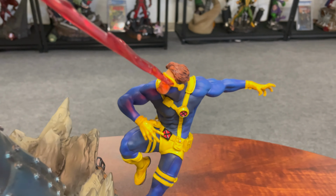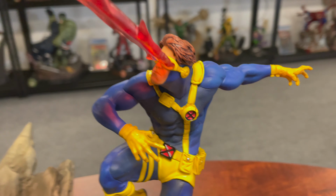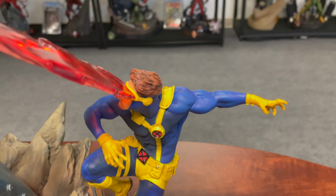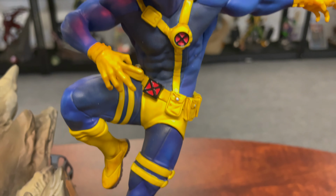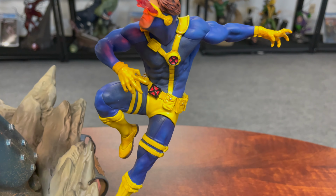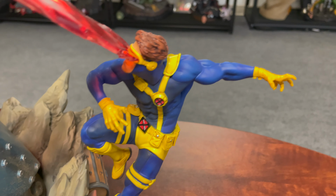Cyclops, I'm not a fan of the pose at all. And it's kind of hard to tell the portrait. It doesn't look the best. But you're not really looking at that. I think the clear resin effect of his optic blast is really, really nice. And his uniform, okay. Again, not the cleanest in some of the areas with the paint. I think his anatomy is done really well. I think Cyclops is a super fit guy, but not overly fit or overly bulky. So I think they nailed that.